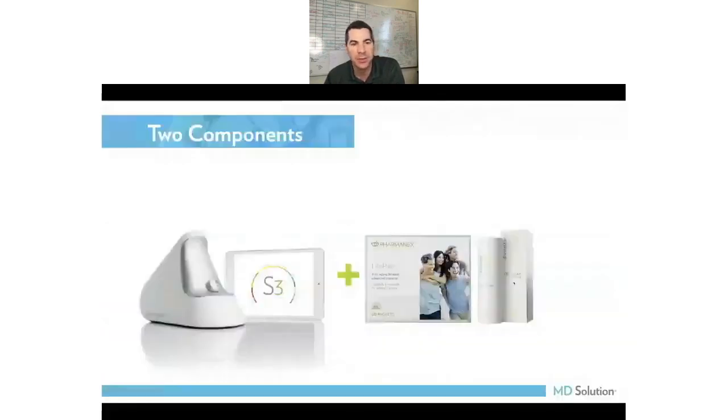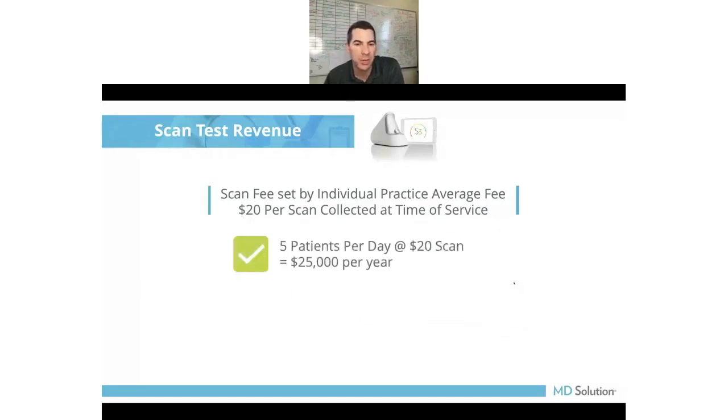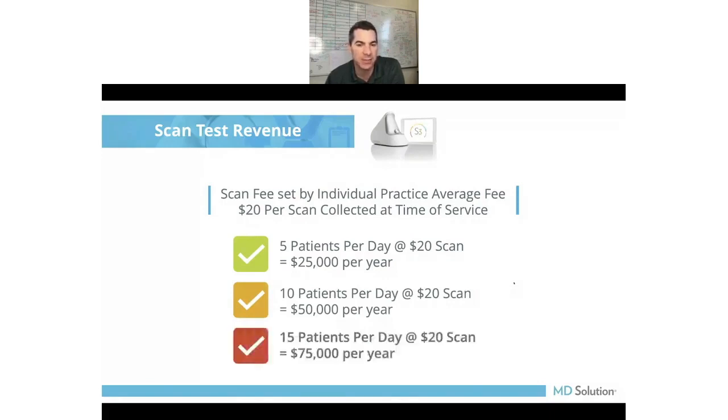So as we look at the revenue stream, there's two revenue streams in this business model. One, there's revenue in testing, and then there's a residual revenue on the supplements. Most doctors charge $20 for the test, and as you can see, Ben tests every patient, and he talked about why he does this. So if you're seeing 5 patients a day, you're looking at $25,000 a year in cash revenue just from testing. You don't need to fight insurance companies for this. 10 patients a day, 15 patients a day is $75,000 a year cash in testing before you've even sold any product.